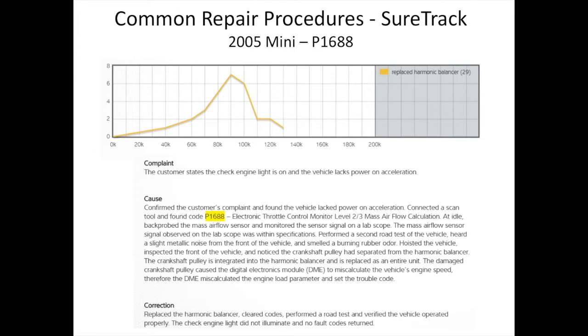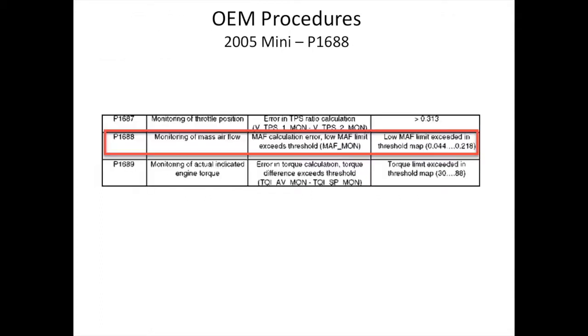If you read down through the list on the page, and it's a real fix, it shows complaint, cause, correction, and within that cause section, it's going to walk you right through the diagnostics that you need to do in order to verify that it is the harmonic balancer.